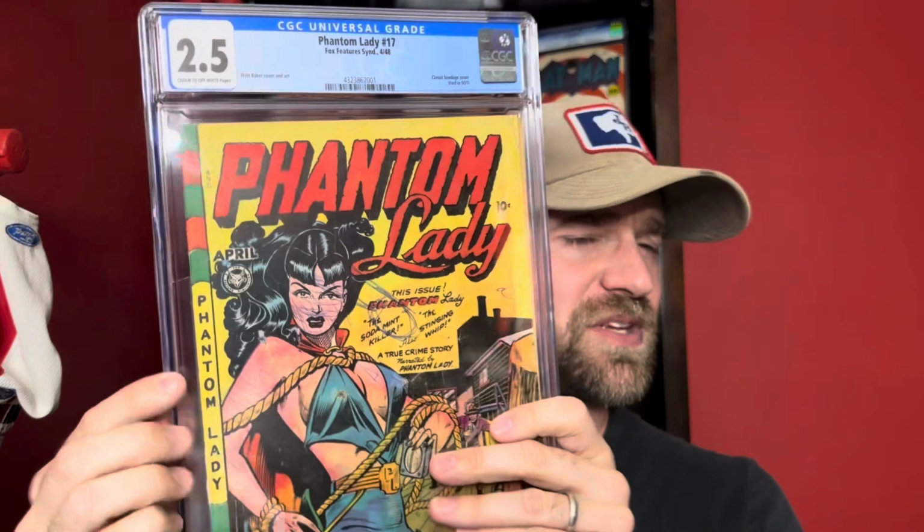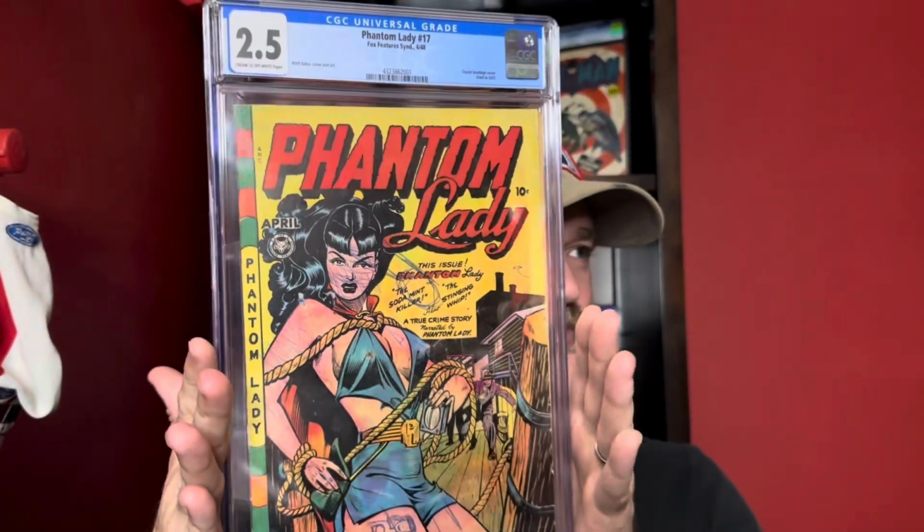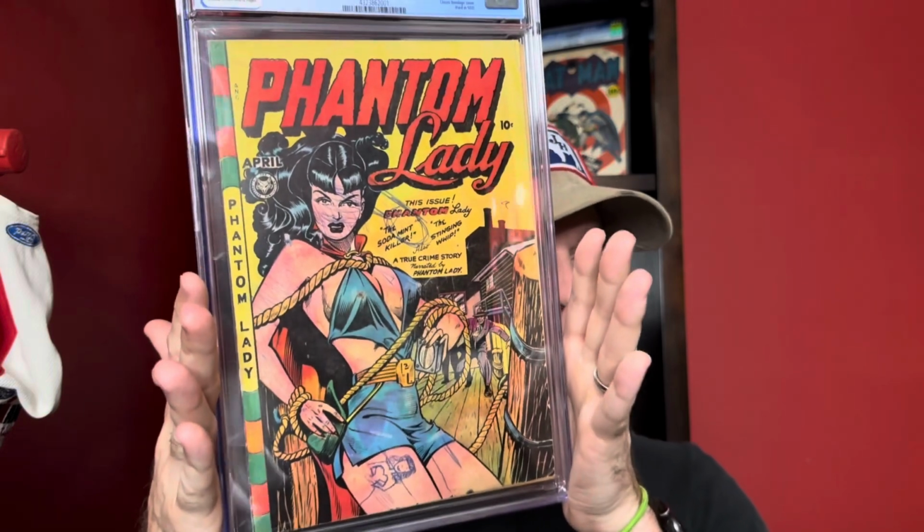It had a pretty big spine roll when I got it. I bought this book raw. It was the most expensive raw book I ever bought, so I was definitely nervous about this one, but I sent it off to my comic book presser, and he fixed the spine roll. Just looks incredible, like a great presenting copy.